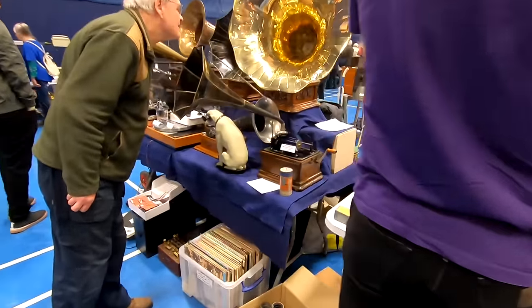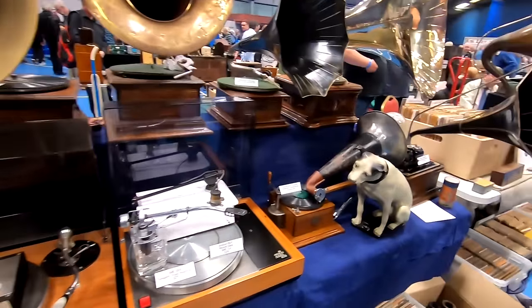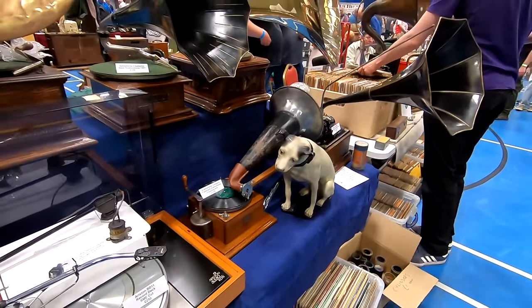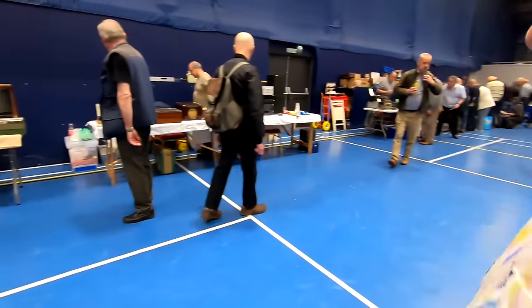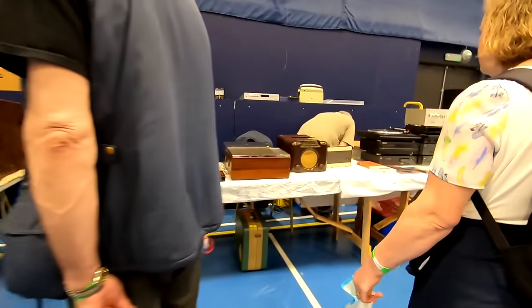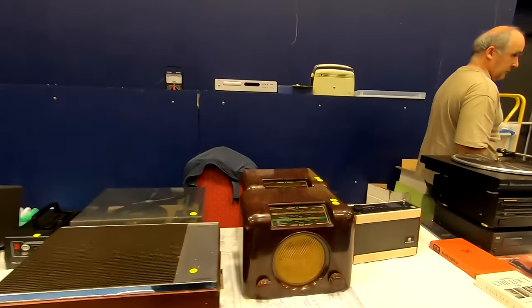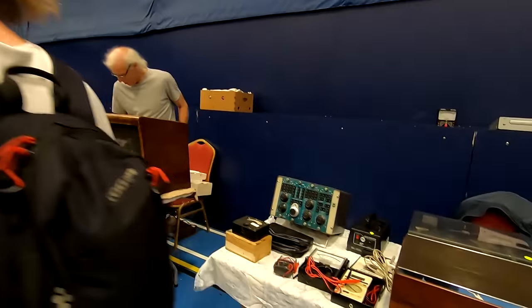£40 for something like that, same to me. Going 200. Oh, look at these dogs. I've looked for them on the internet. 25. So you paid 22 for it.